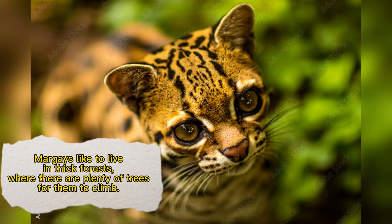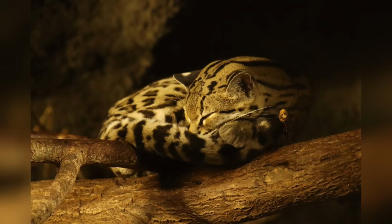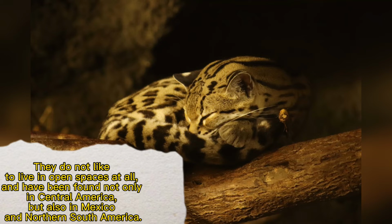Margays like to live in thick forests where there are plenty of trees for them to climb. They do not like to live in open spaces at all, and have been found not only in Central America but also in Mexico and northern South America.